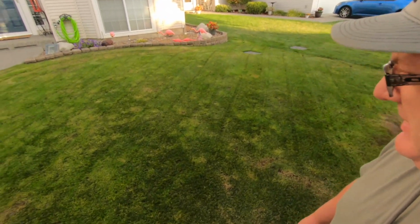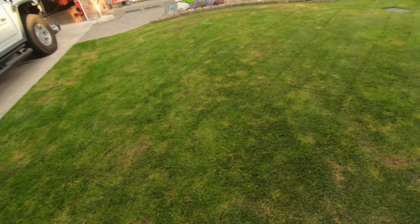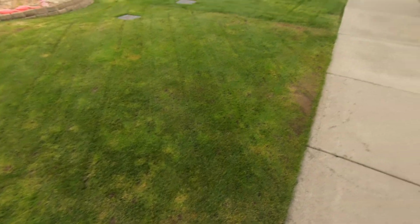All right, there you go. One official scalp job. Down to 3/4 with the Honda. Officially looks like crap, and I don't care.